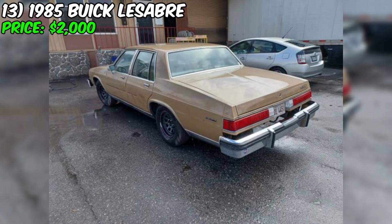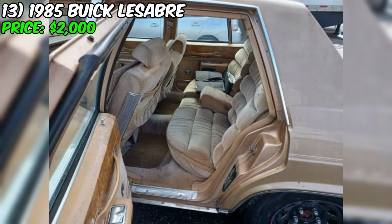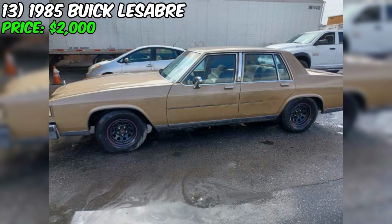Number 13. We've got a real gem from the 1980s, a 1985 Buick Lassar Limited Collector Edition that's looking for a new home. This classic sedan is currently up for sale on Craigslist, and the seller is asking just $2,000 for it. But don't let that low price fool you. This Lassar has a lot going for it.